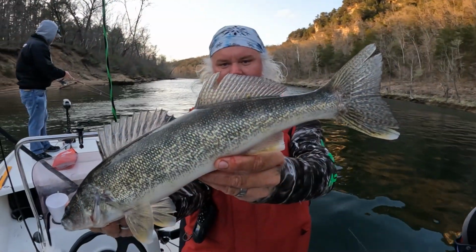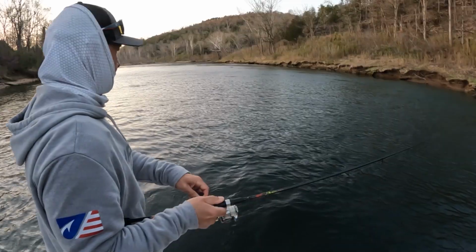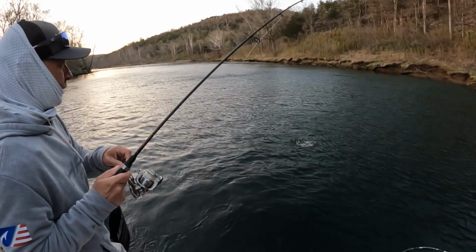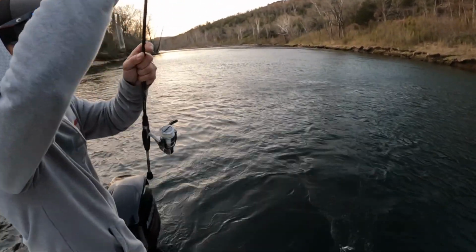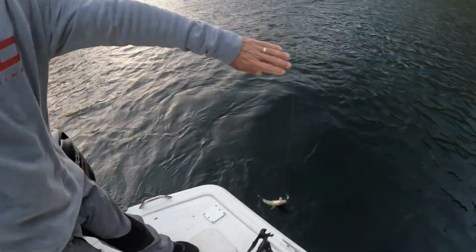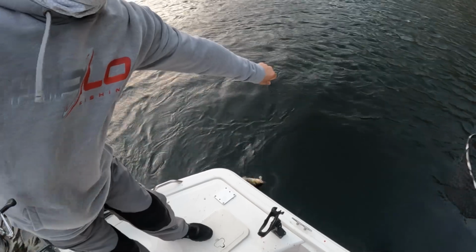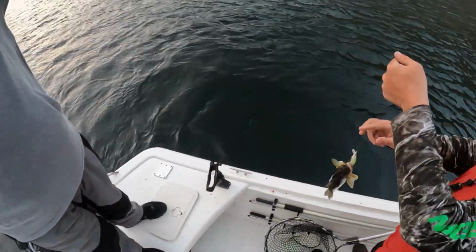Another good one out here on the tailwaters. Look at that thing. Beautiful fish. Oh, there it is. Yeah, buddy. That is a short walleye. Okay, he's going back. I'll just make sure if he falls off, I don't want your lure going with him.